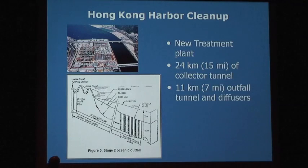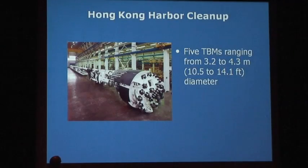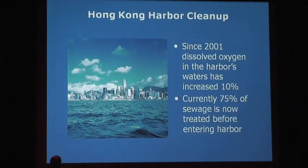But you can see the size of the sewer plant that they're putting out above these tunnels. And there's a little hard rock machine we built for it. This was built, I think, in Seattle. And I'd like to say you can see the clear water and the high-rise city now.